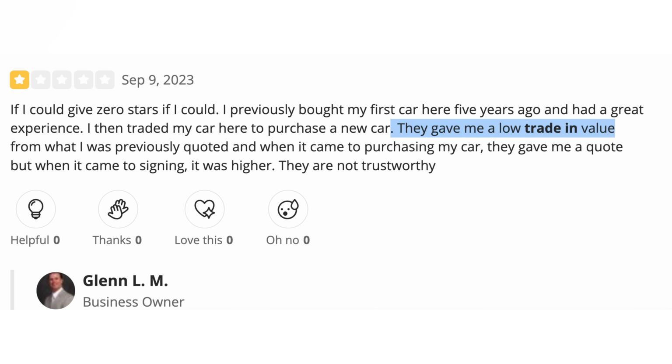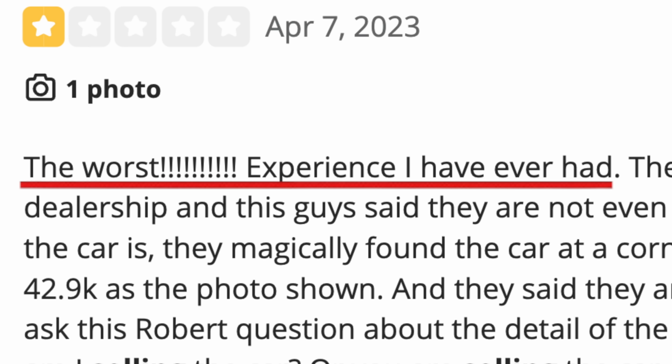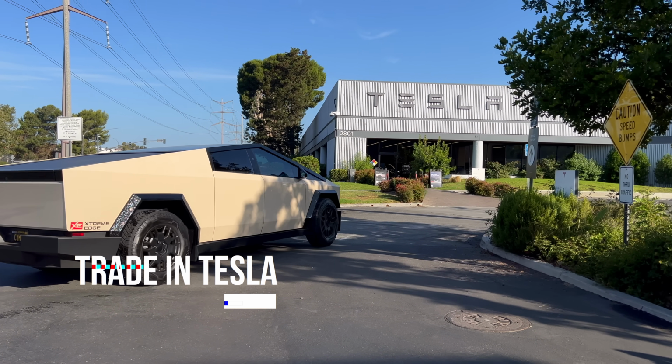That's right. They lowball you like crazy on the offer. They pressure you into trading it in. They don't even look at the vehicle and they give you such a horrible offer. But what about Tesla, since it's not a real dealership?